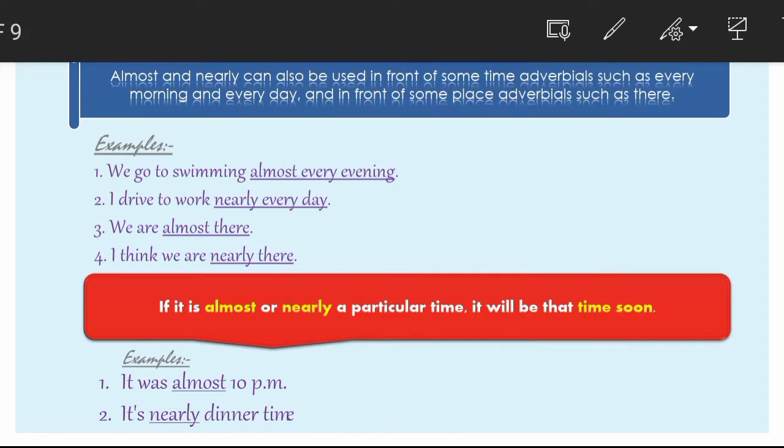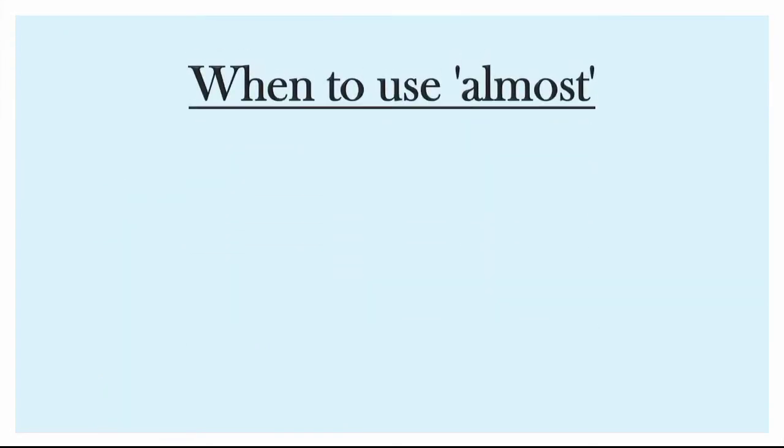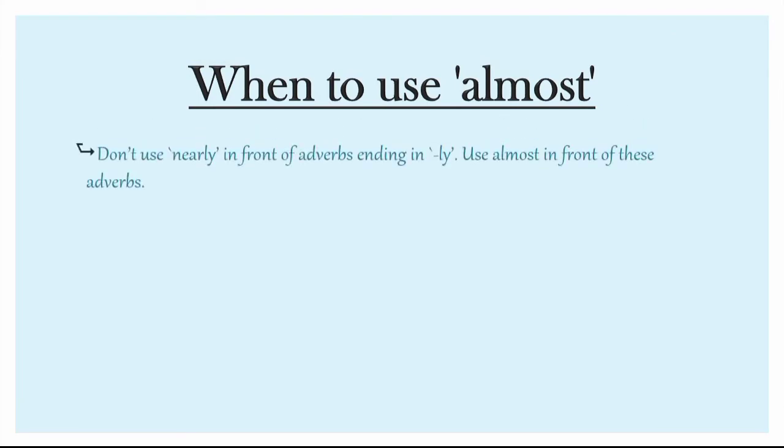Our another example is it's nearly dinner time. It means it is not completely dinner time, but our dinner is not too far from us. Okay, it is very near to us. Okay, it is over now. So let's see when to use almost. So when can we use almost?